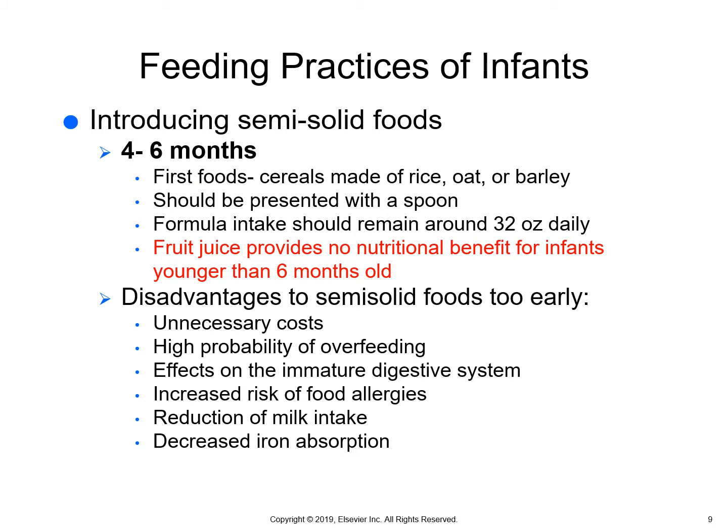The introduction of semi-solid foods. At 4 to 6 months is when we'll start the introduction of cereals, typically made of rice, oats, or barley. They should be presented with a spoon, and formula intake should still remain around 32 ounces daily.